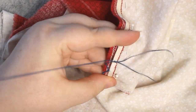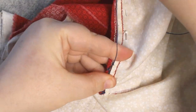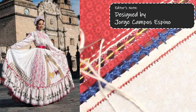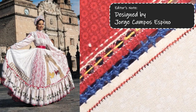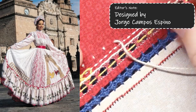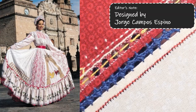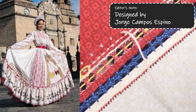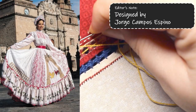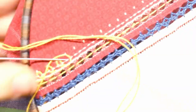When I started to research Mexican fashion, and specifically traditional Mexican fashion, I came across a garment which is the traditional dress of Aguascalientes, which is to say that it's done by a modern designer trying to capture all of the things that to him symbolize Aguascalientes. And one of the things that he did in it was he included some deshilado. And I was like, oh, great, cool.